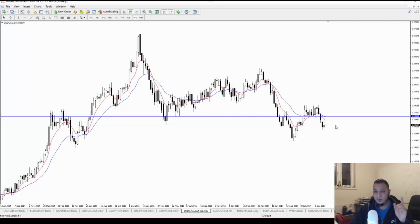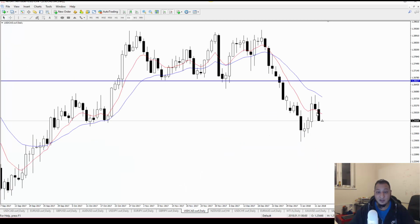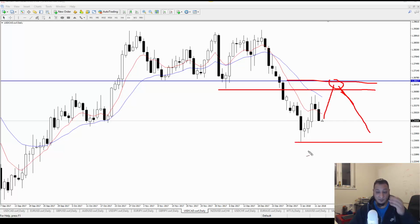So in the daily, what I'm looking for is, it's pushing down, but just to be on the safe side, I want to see price push back up to this area around here, and find a price action signal around here for a sell. Aim for that low, and if it breaks that, it's going to go down, and I think it will break that as well. Definitely a downtrend. What I'm going to do now is, let me just zoom out.